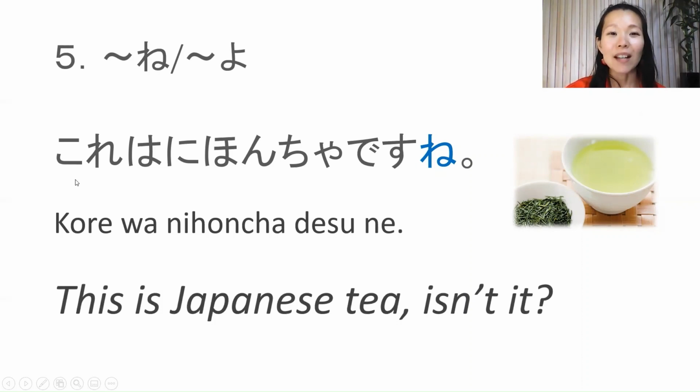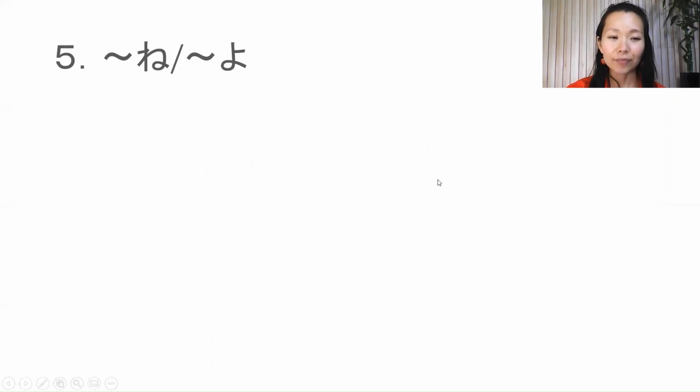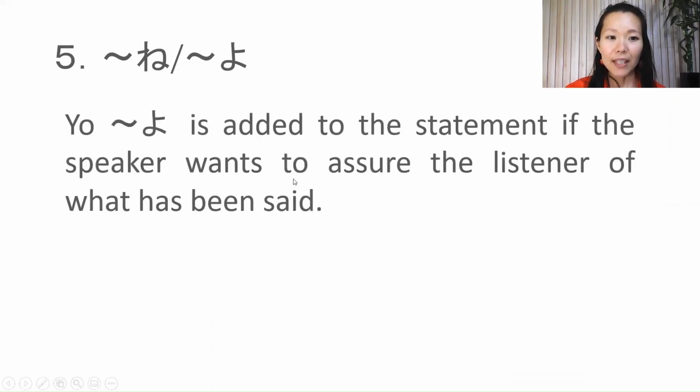Let's practice. Repeat after me. これは日本茶ですね。はい。Good. One more time. これは日本茶ですね。Okay. Then next is よね。So よ as a statement is, as I mentioned, ですよ。It's a little bit more friendly tone, and also the speaker wants to assure the listener of what was said.